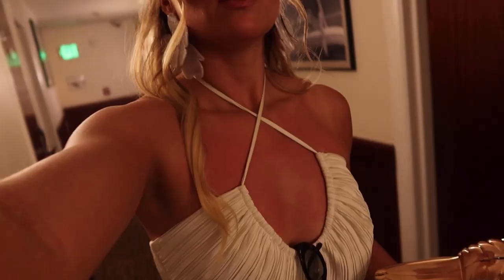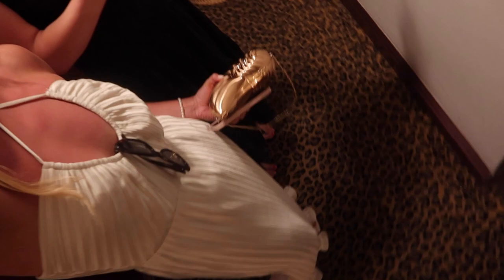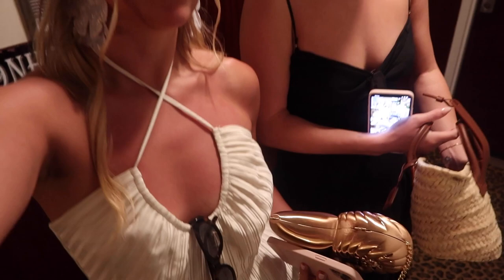Okay, we just came back up to our room and decided we wanted to go out for lunch, and there's a cute place down the street, so we changed into some cute outfits. I'm finally wearing this shell bag. I brought it all the way here. It's kind of heavy, but it's cute, so I had to use it. This place that we found is called Casa Tua, and it's literally just down the street, and it's kind of like a little garden similar to the Swan backyard area that we were sitting in yesterday, so I think it should be cute and vibey.